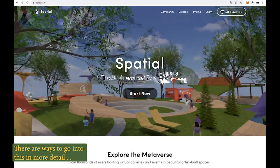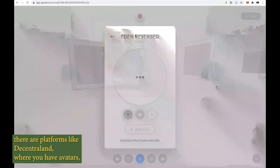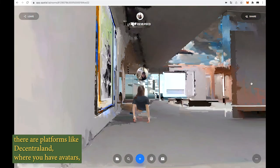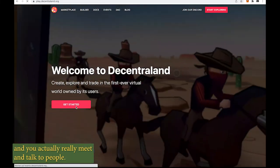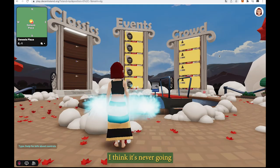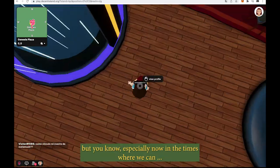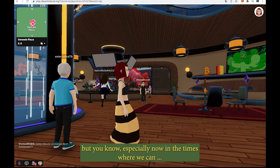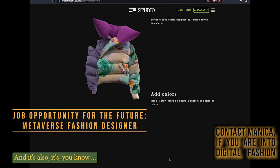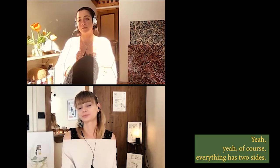There are ways to go into this more, like platforms such as Decentraland where you have avatars and you can really meet and talk to people. There's a world in between. I think it's never going to be an exchange for the real world, but especially now in these times. Decentralization, of course, has two sides. Yeah, everything has two sides.